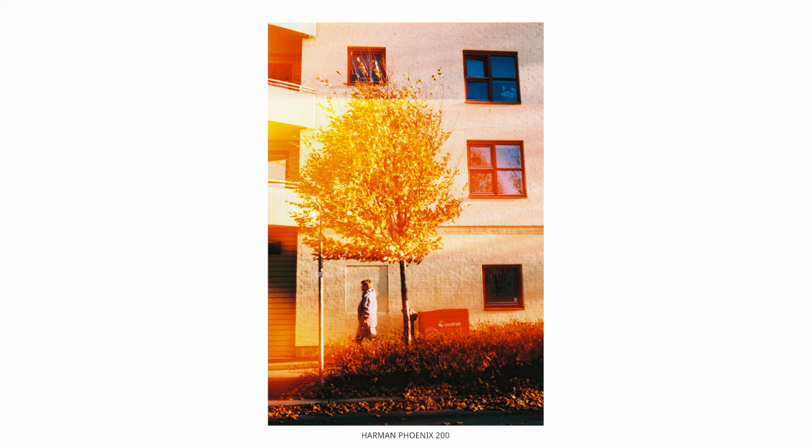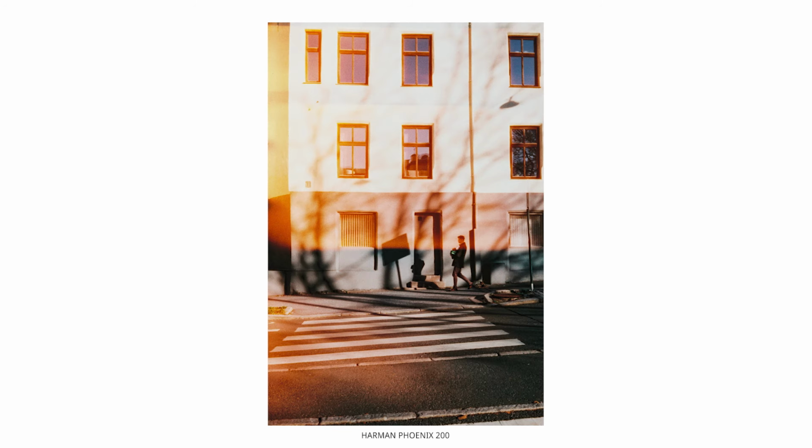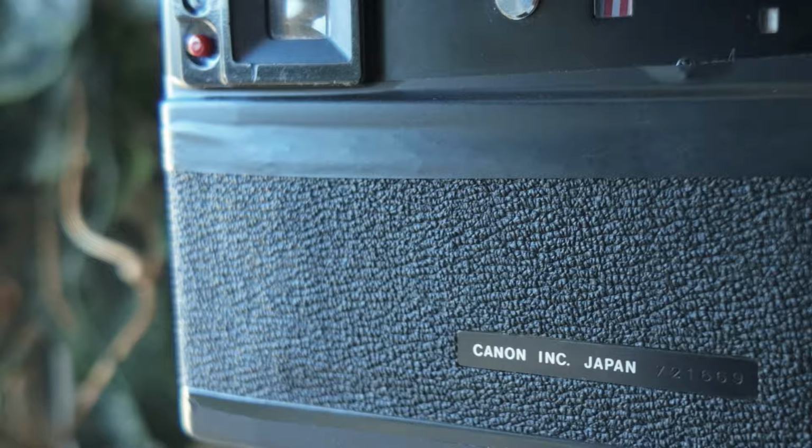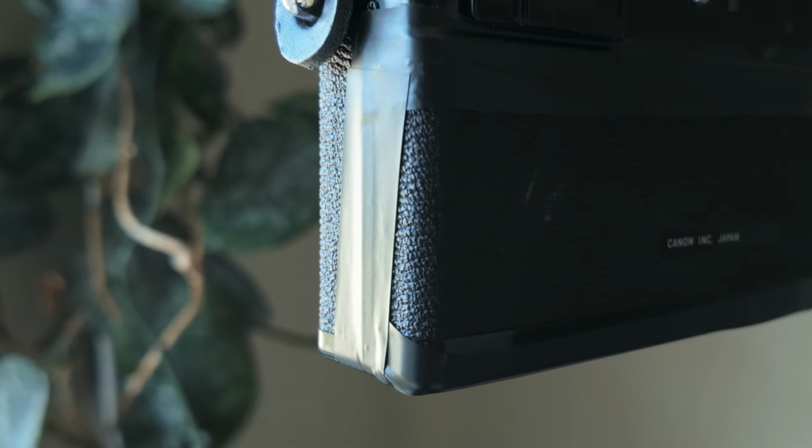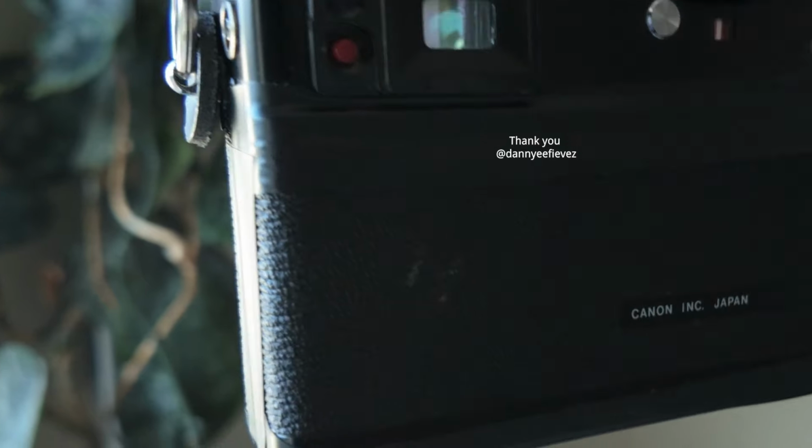After 3-4 rolls, the Canonet QL held up good-ish. The Phoenix Harman film I shot on a bright sunny day got loads of light leaks. I've ordered new seals for the camera, but in the meanwhile I've taped around the back, and this seems to have done the trick. Thank you, Danny, for the pro tip.